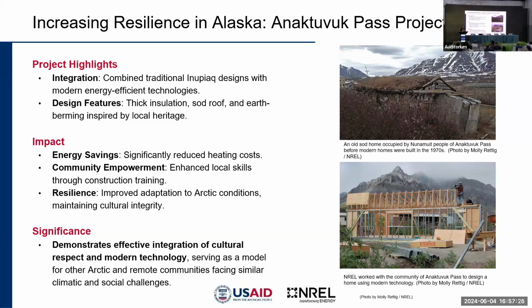What the end product was, is we ended up with significant energy savings. I think it was something around an 80% reduction in energy use. And this is significant for these remote communities. Their energy costs for these tribes in Alaska are 3 times the national average, right? So by being able to reduce by 80%, that's a huge energy burden that we're lifting. And there's an element of community empowerment that we're really proud of.